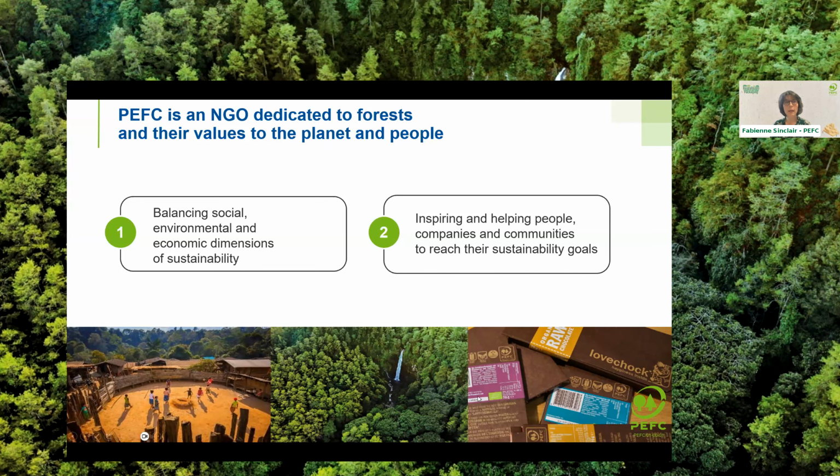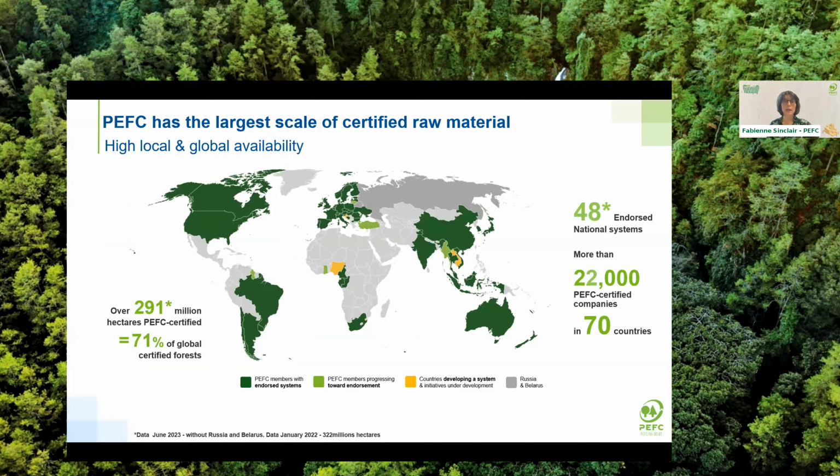Where are we today? PEFC is the largest forest certification system in terms of hectares. Today, we represent 291 million hectares that are PEFC certified, and that represents 71% of total certified forests at global level. This amount of certified forest is coming through 48 endorsed national systems that implement the PEFC international standard, with the addition of their national specificities.